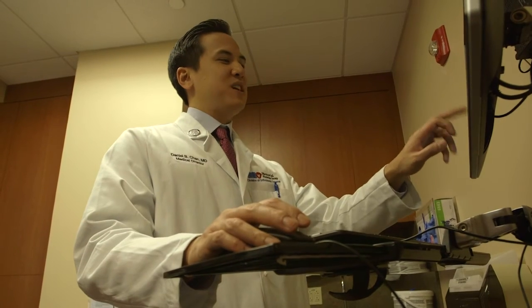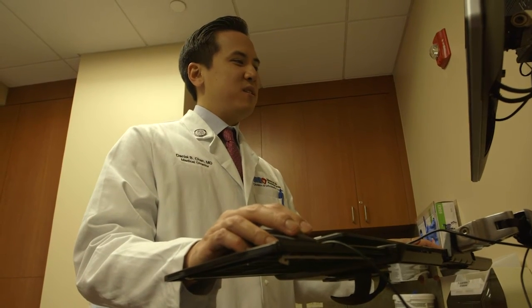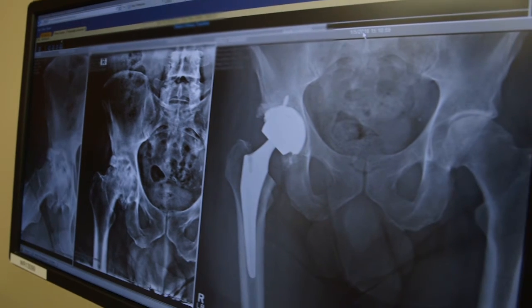With a traditional posterior approach, patients are advised not to cross their legs. They can't sit in a very low chair or a low car seat for the first 6 weeks because if they do, they risk dislocating their hip. With an anterior approach, I do not tell my patients to have any specific restrictions. They can do anything they want from day one to their tolerance.